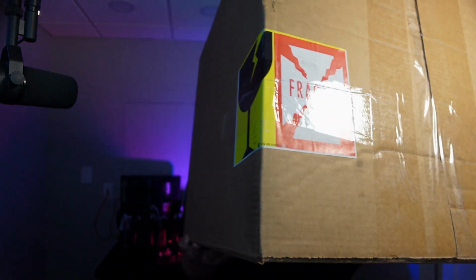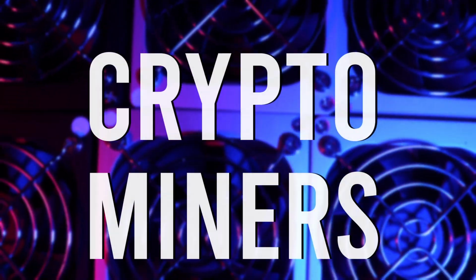So I bought just a few more GPUs. Where are my crypto miners at?